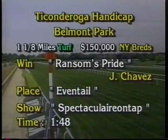catch up to her, with Spectacular on Tap coming in with a series of absolutely fantastic races. After zipping through her allowance conditions in New York Bred Company, she had picked up a nice victory over Open Company last time out. She was sent off at almost 5-1 and completed the order of the top 3.